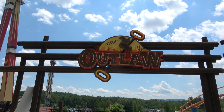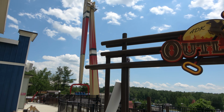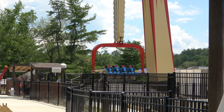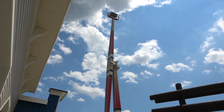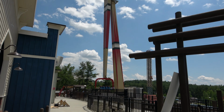Here we are at ADK Outlaw, the park's brand new ride. It was originally a new for 2020 ride, delayed due to the ongoing global health situation. But now it looks like it's going to open in just a couple weeks. It was testing earlier. It's about 160 feet tall. I'm excited for a ride like this.